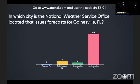All right, yes, the majority of us here as well. Jacksonville, Florida is the site of the National Weather Service office that makes forecasts for our conditions here in Gainesville. They also forecast up into Georgia as well. They have a fairly expansive warning area that they cover. So unfortunately, we do not have a National Weather Service office here in Gainesville.